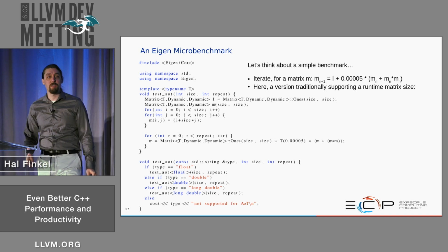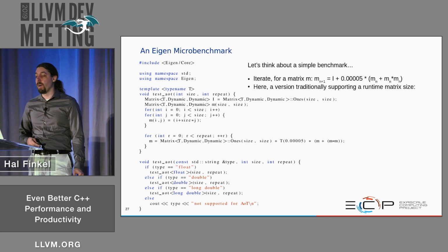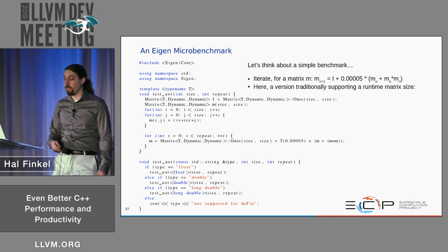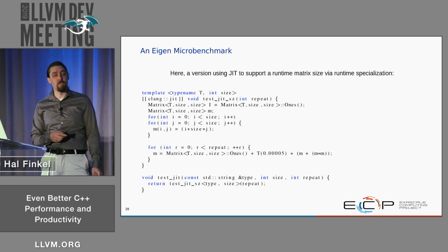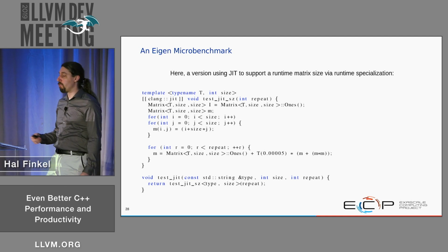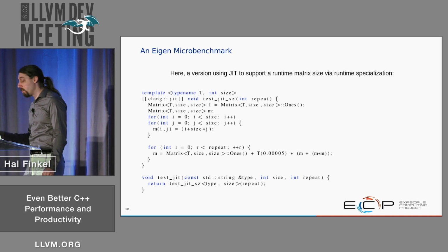It does a computation. It's not really a useful computation particularly. It does a sort of iterative matrix computation. But I can show you the following thing. Here's the JIT version. It uses the version of the template library that's normally designed for statically sized matrices, but it uses it dynamically.